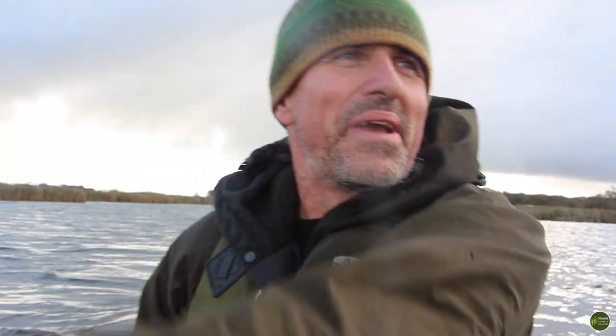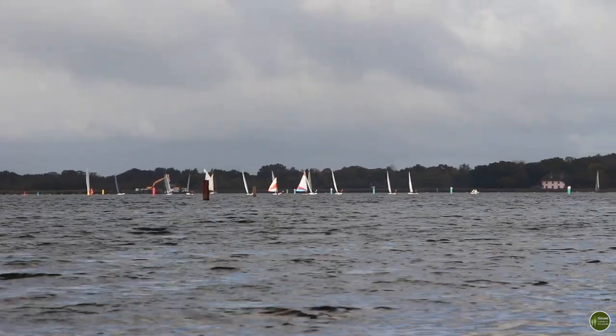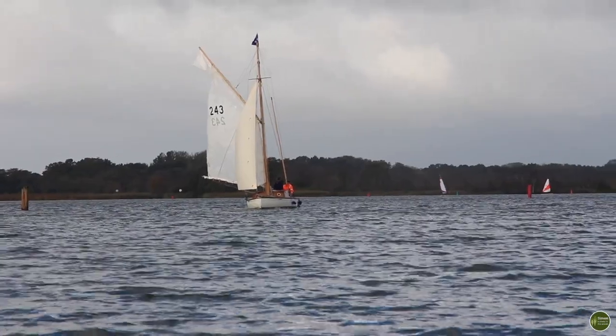We're out onto the main Broad now, and it has got considerably windier. Big open area of water. Wind can pick up speed along here. We've got a whole load of sailing boats out ahead of us.